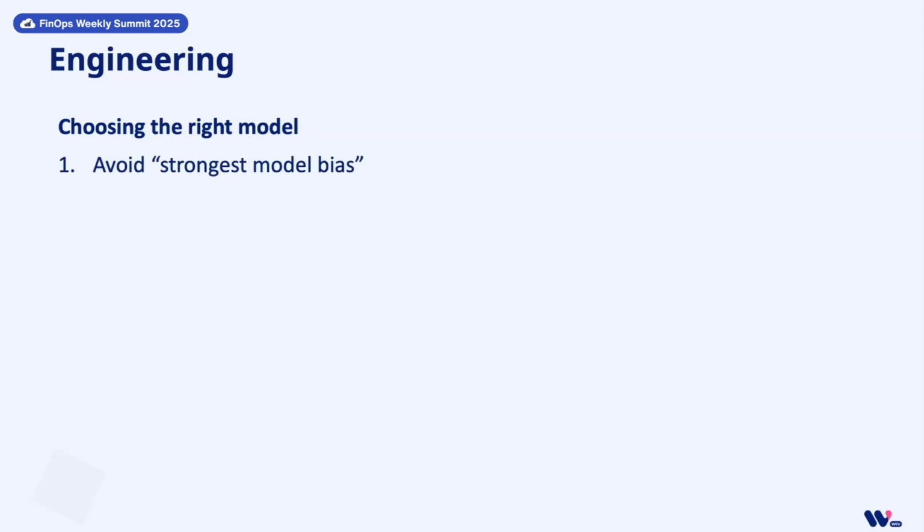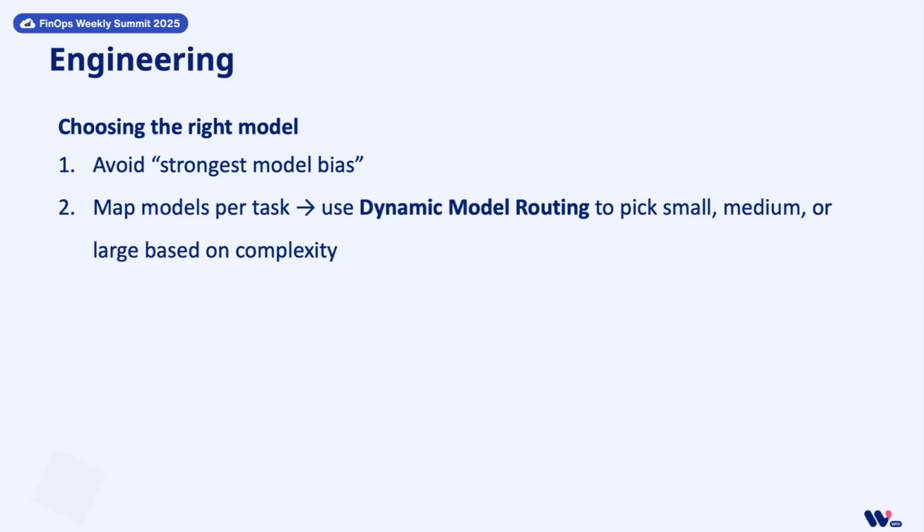Lastly, choosing the right model. Avoid strongest model bias, as we've mentioned. Hold the temptation to use the strongest, newest model until careful examination of it. Map models per task. Use dynamic model routing to pick small, medium, or large based on complexity. By the way, it doesn't have to be by complexity. It could even be by customer or a feature.